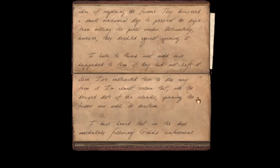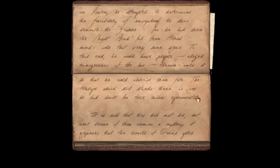I have heard that in the days immediately following Gen's confinement on Riven, he attempted to determine the feasibility of navigating the stars beneath the fissure, where he had seen the mist book fall from Atris's hand into the very same space. To this end, he would have people, alleged transgressors of the law, be thrown into it so that he could observe their fate. The telescope, which still stands there, is one he had built for these callous experiments. It is said that they did not die, but what became of them remains a mystery.